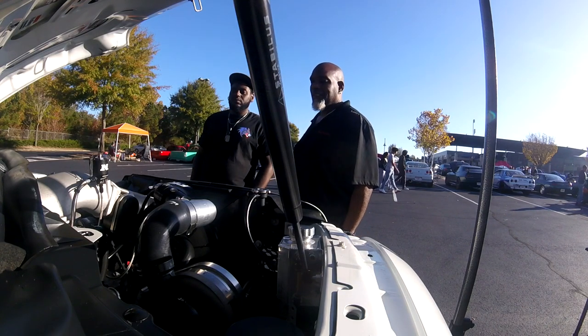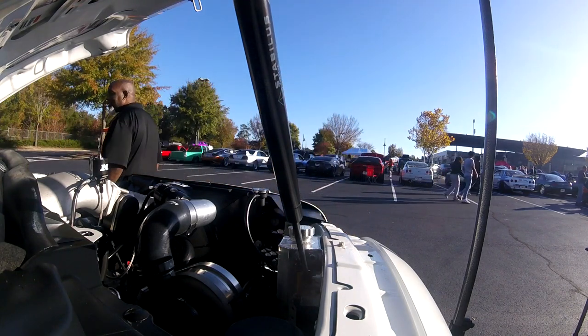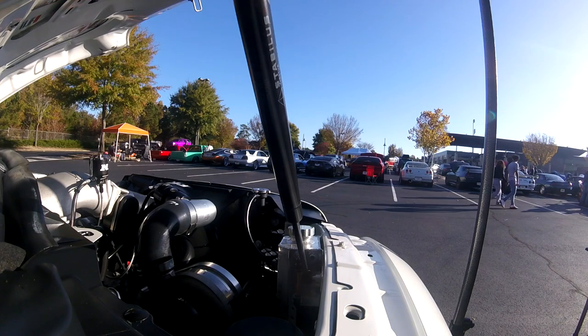Yep. Go look at a fuel cell in the back. You got kits for older Chevy too? They got kits for pretty much every motor.